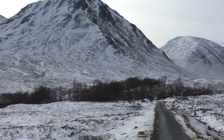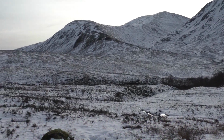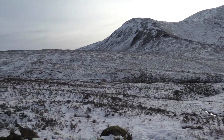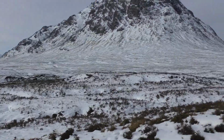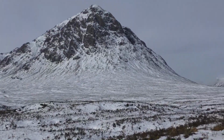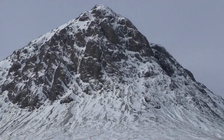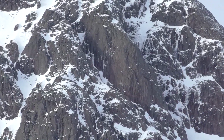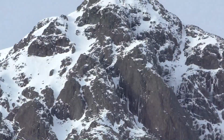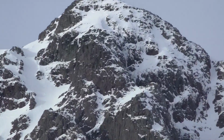And there we have Creise and Meall a' Bhuiridh. The Glencoe Ski Centre's just over there with the Black Rock Cottage. And what a day! Buachaille Etive Mor. Can't get enough of that big chap. Rannoch Wall, Curved Ridge, Crowberry Tower, the summit.